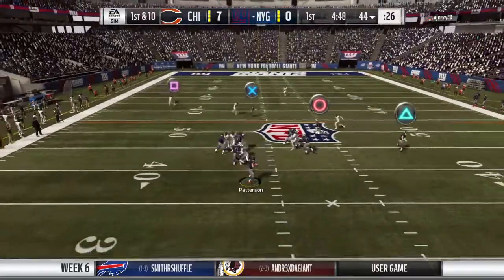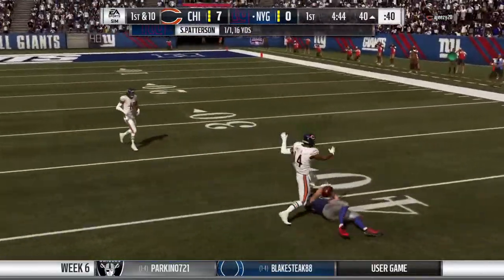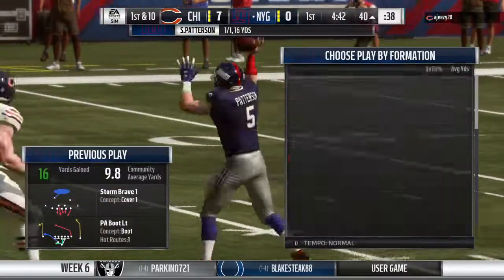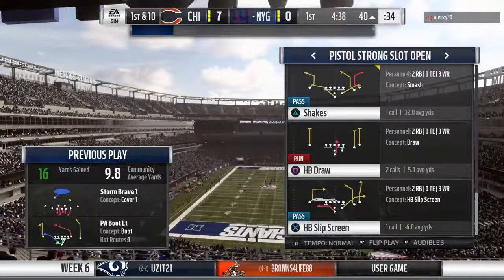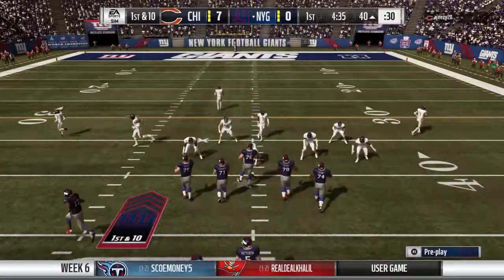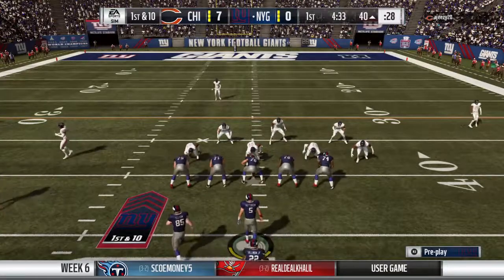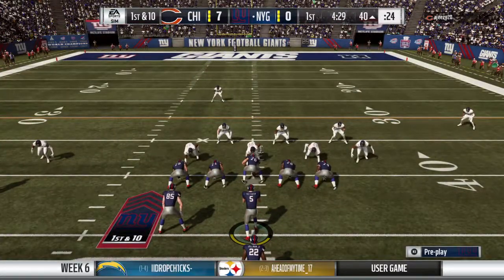Following the fumble recovery, Patterson. That's caught by his tight end, Evan Ingram. And they'll work this down to the 40-yard line, tackled there. That play going for 16 yards to start the drive. 1st down. Hurry up, here we go. 3-19.